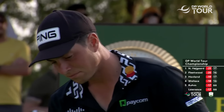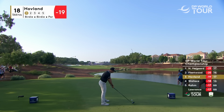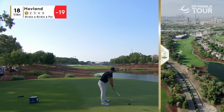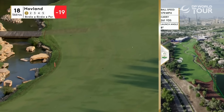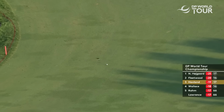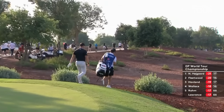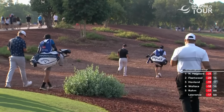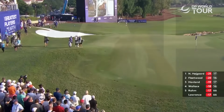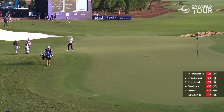18th tee, eagle required. That might not be enough. Hovland, he took it up the right yesterday and hit it into the bark, so that was a bit of a sighter for him. Into the breeze. Oh, get left. Right. Get left. Landed soft, didn't it? Not sure he meant that. Certainly a shout of get left. I thought he might face the same fate as John Rahm, but he is dry. It will be reachable for Victor Hovland, which may or may not be enough, because Nikolai Højgaard has, what is he, just off the green in 2.